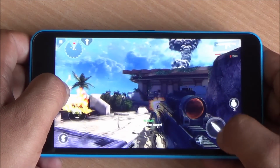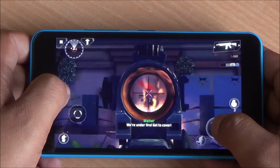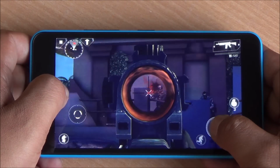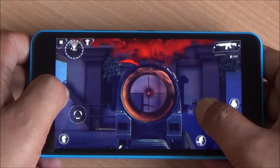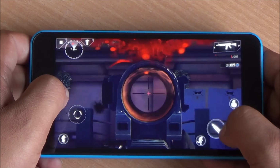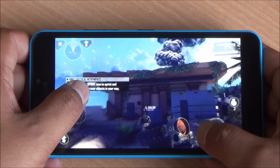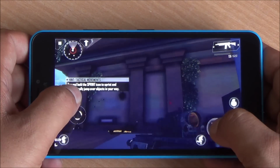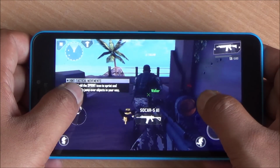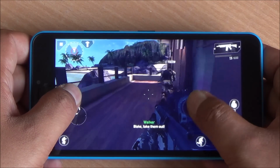Well, folks, that was a gaming review of the Microsoft Lumia 640 XL. Now, it didn't really impress me in the gaming department. But yes, the phone performs well in everyday use. But there are far better options available on Android, including the Samsung Galaxy Grand Max, Moto G2, and even the lower costing Zenfone 5, Redmi Note 4G, which actually play games a lot better.